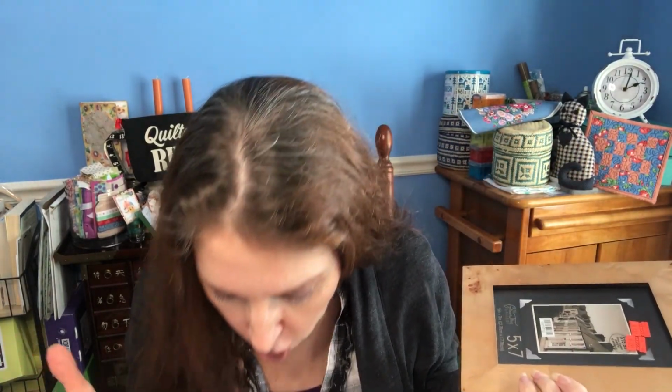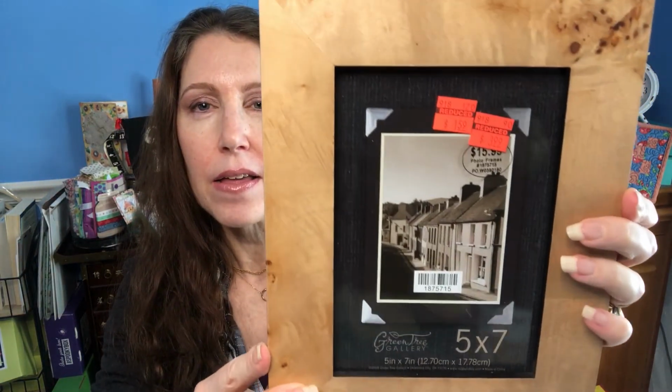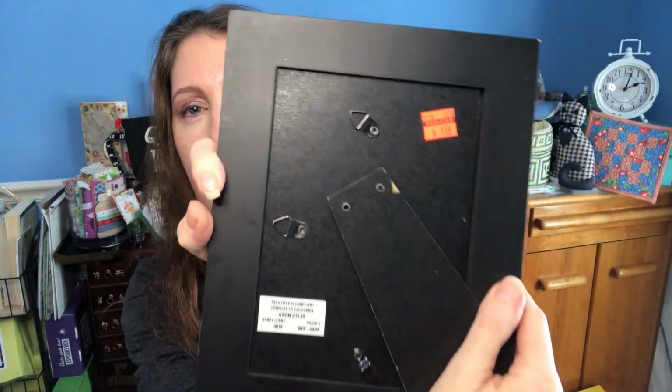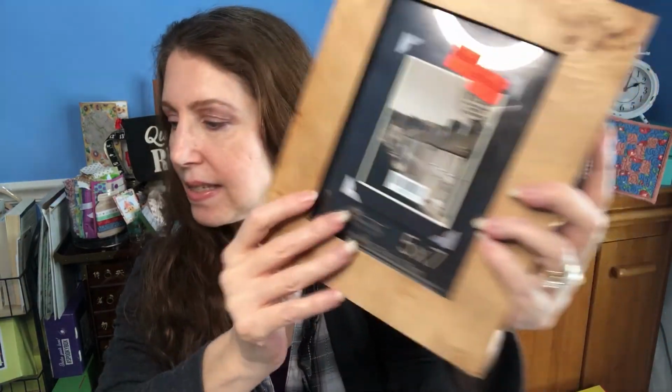Then I got a ton of picture frames, and one of them, they only charged me 40 cents when I came home and I looked at my receipt. This one, look at that. 5x7, $1.59. Can you see that? $1.59. Hang it on the wall. This is glass.